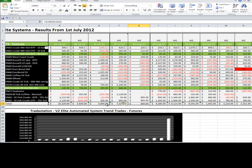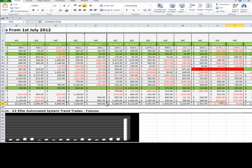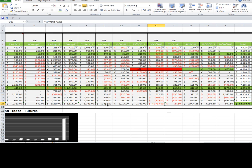There weren't too many small winning weeks, but then we hit a bit of a rough patch here on the 30th of September where we had our first losing week. Then we backed that up with the second week in a row in October, so 2 losing weeks in a row, but since then we've bounced back nicely.